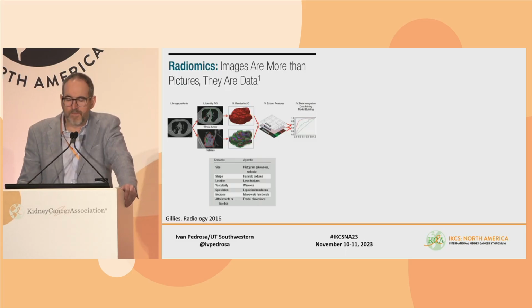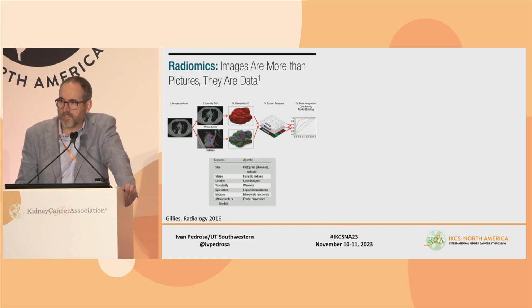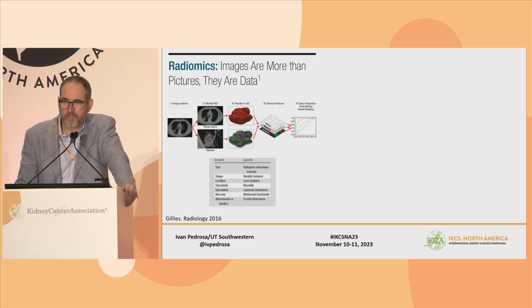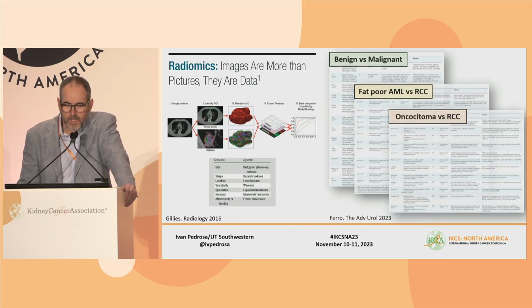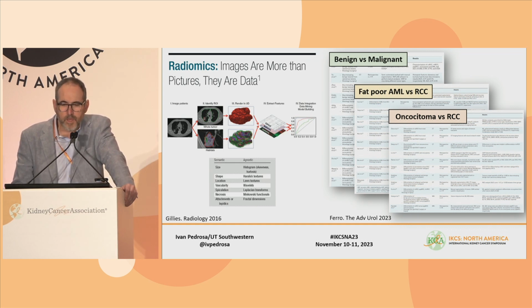Now, different approaches to advanced imaging analysis. You've heard the word radiomics several times in the last couple of days. Radiomics is nothing else than converting images into numbers. So we're converting the pixel values into a matrix, and then we're doing sophisticated statistical analysis to try to extract data from those images and make decisions based on that. And there's an enormous amount of data out there on radiomics to try to distinguish benign from malignant, fat-poor AML from renal cell carcinoma, oncocytoma versus renal cell carcinoma. Those are all papers that are published in the literature.